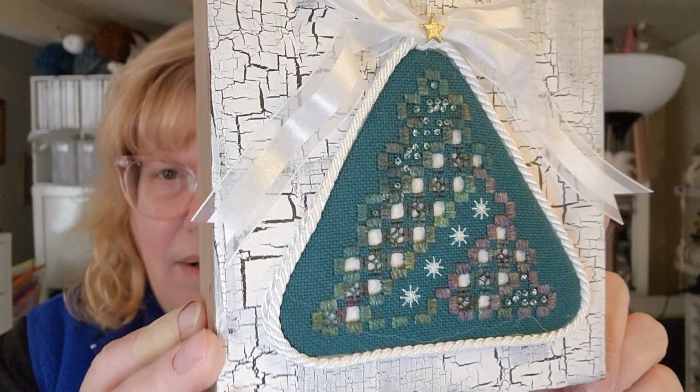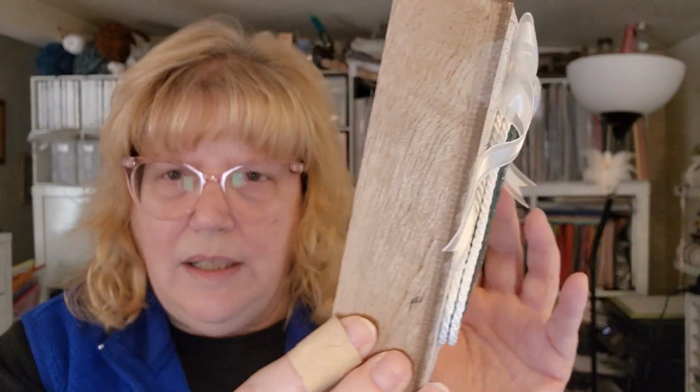So this is my heart hanger tree. This was a lot of fun. And this also is on something from Hobby Lobby. It said something, and I painted over it. I just needed something the right size square.